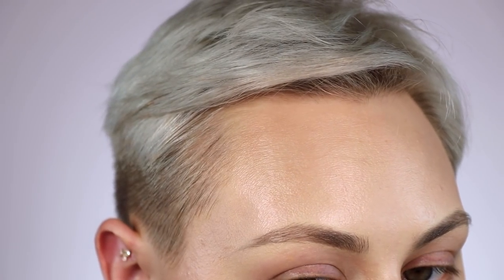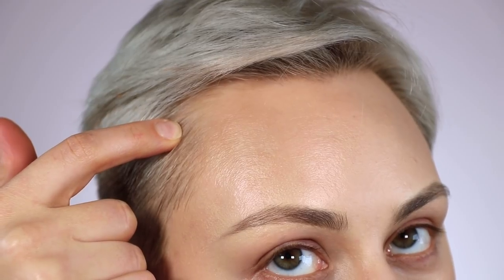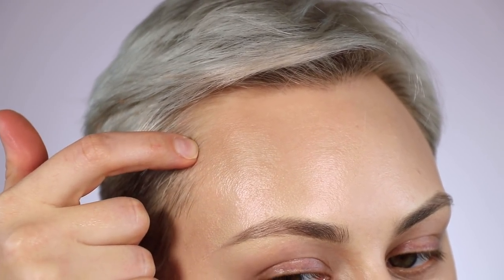Interesting. All right, I'm gonna zoom you in. Deep zoom. Okay, so the forehead, Patrick Ta, Wayne Goss. You can see that little patch up there where I just went in a little too hard. That was my fault. I went in with too much product.